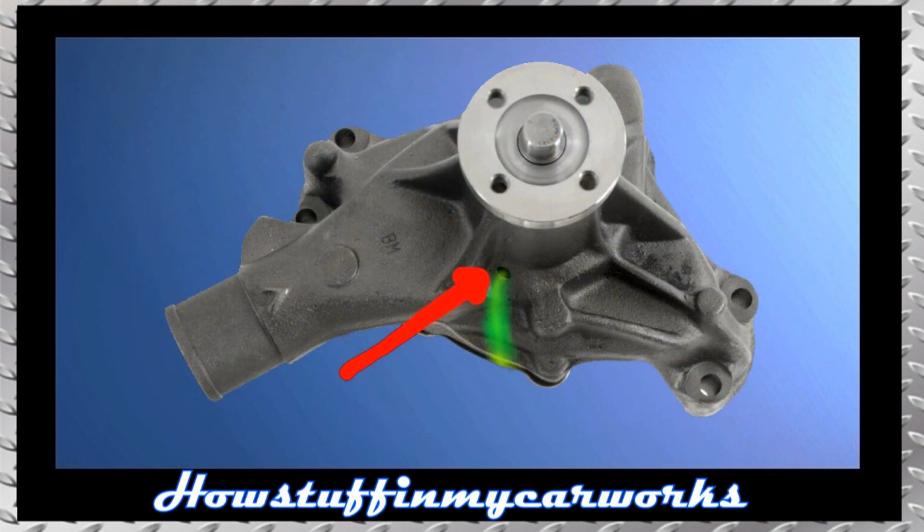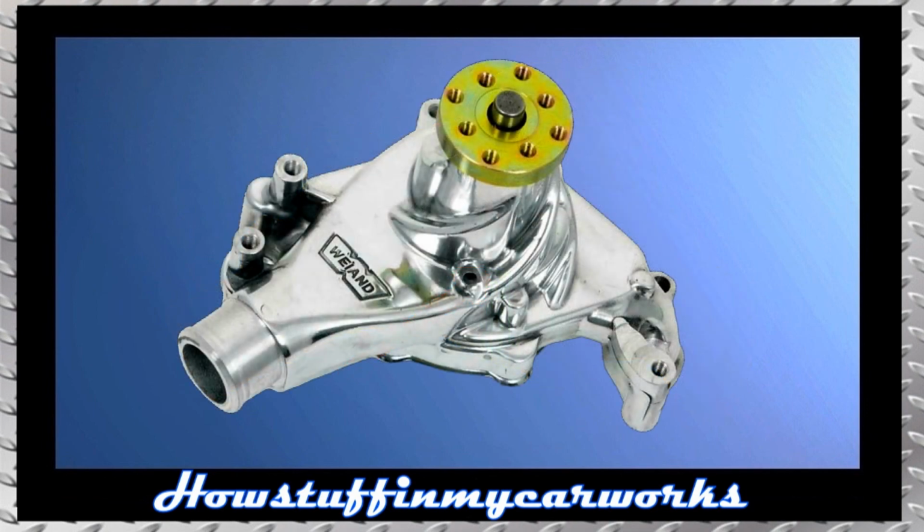Number 3. The water pump in some of these vehicles with V8 engines is prone to develop coolant leaks at low mileage. It is recommended to replace the OEM water pump with an aftermarket replacement of better quality similar to the one shown on the screen, especially if the vehicle is driven frequently at high RPMs.